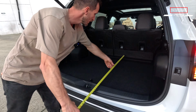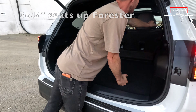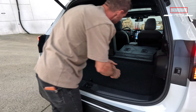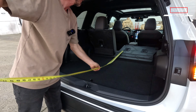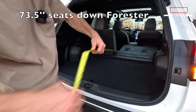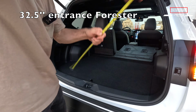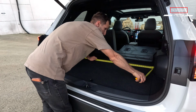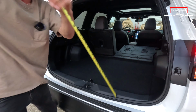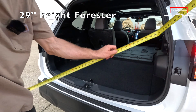Let's see differences in inches. That's going to give you 36.5 right there. You do have the possibility to lower this backrest with the belt right here. There you go, and we go with the measuring tape all the way up to your center console right there, and that's going to give you 73.5 inches. And then your entrance is going to bring you about 32.5 inches right there. And then in the Forester from left to right you're going to get 43.5 right there, 43.5. And now if we go for the loading, you're going to get about 29 inches right there.